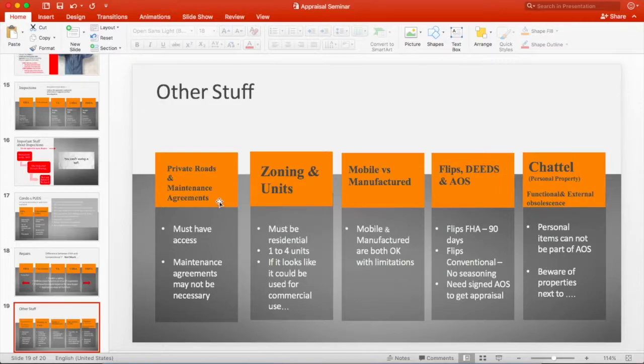So let's dive into zoning and units. Properties need to be considered residential. They have to be 1 to 4 units, and if it looks like it could be used for commercial, there may be a red flag. It is subjective. Again, I love that word. But if there's too much commercial influence, such as there's a storefront, there's a big sign, there's a parking lot, which is a big issue, believe it or not, it probably isn't going to work.